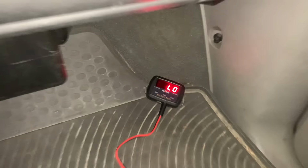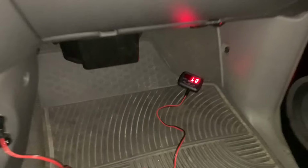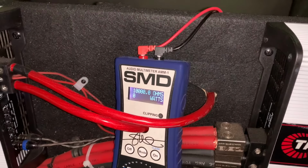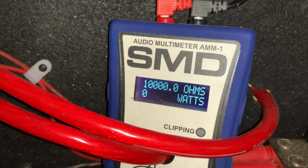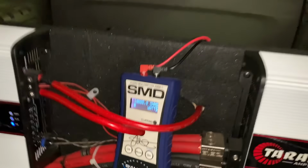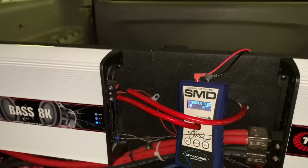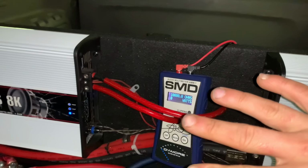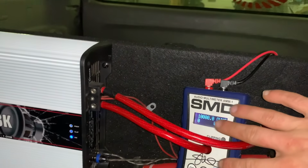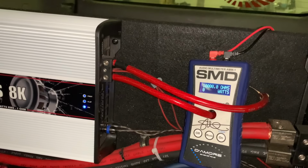For all my tests, we are going to be using the SBL Labs mini bass meter, and we're gonna have it down here in the kick on the passenger side corner. To show how much power we have going through these things, we have the SMD AMM1. Now this is set to dyno mode, so it'll show us the max, but it'll only show us the max up to clipping. So should the amp clip a teeny bit, it will stop it when it gets to there. So it sometimes can make that a little hard for showing the actual power that we're putting to the sub, but so long as it doesn't clip, we should be fine.